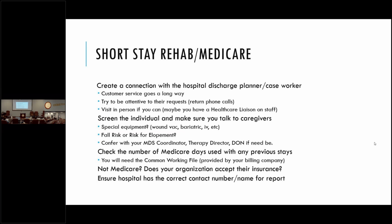Like we do not have a contract with community care, but if somebody already lives on our campus and has community care, then we can serve them. So know if you have agreements with those types of insurance companies. You certainly wouldn't want to bring somebody in that you wouldn't be able to seek reimbursement for.